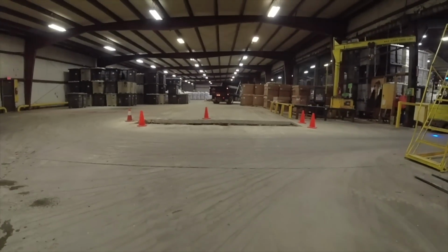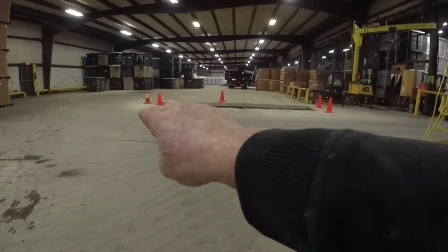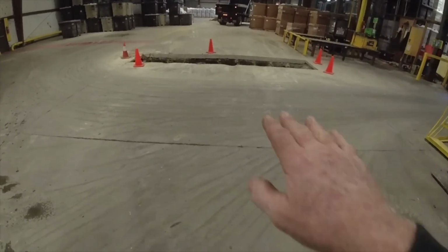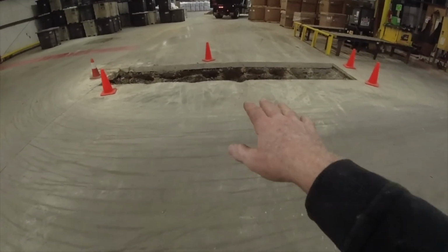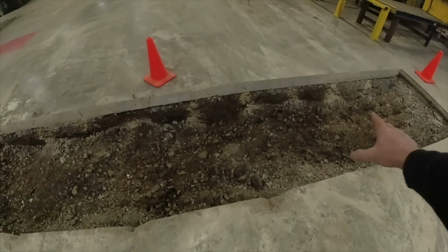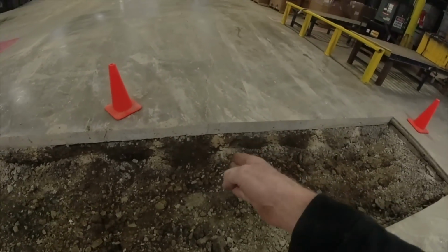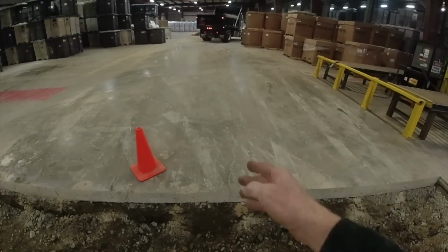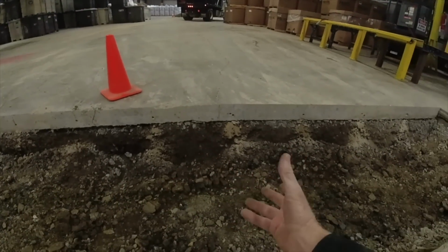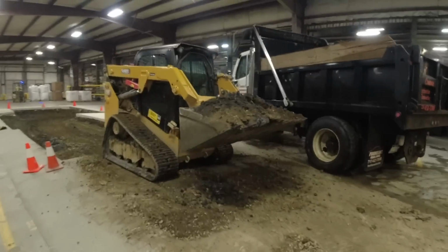Okay, demo is all done. I wanted to show you this angle right here. You can see how that concrete has a hump in the middle. There's a tripper hazard here. The fork trucks kept hitting a bump right here. So we saw cut 4 feet back and removed that. There's a big crack down the middle of this pad. You can see how there's just a big hump in here. That's all that expandable soil, that's mill slag.